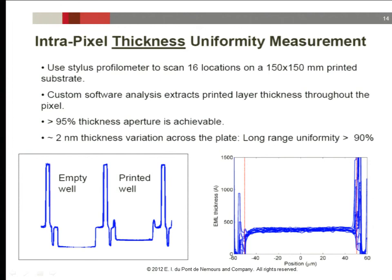So we developed an automated system to measure 16 locations on our standard 6-inch by 6-inch plate. We use the stylus profilometer, we measure 16 locations, and then we wrote custom software to extract the printed layer thickness throughout the pixels. We use an empty well. This is a monitor device, so it's not one that we actually finish into an OLED for measuring thickness. We leave some wells empty, and then we measure the difference between the empty well and the printed well to get the printed layer thickness. In this case, it's about 450 angstroms.